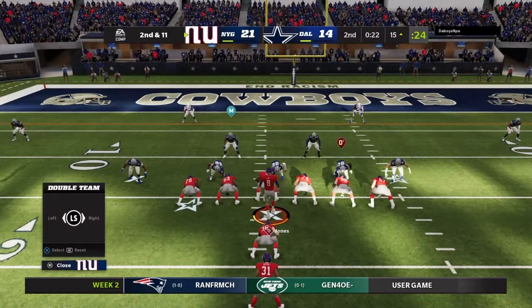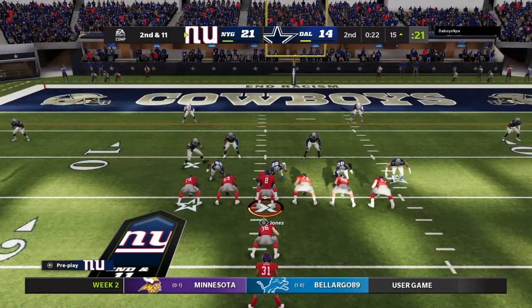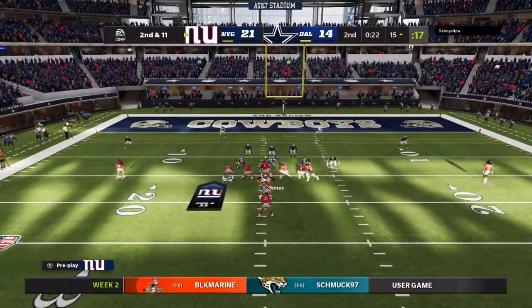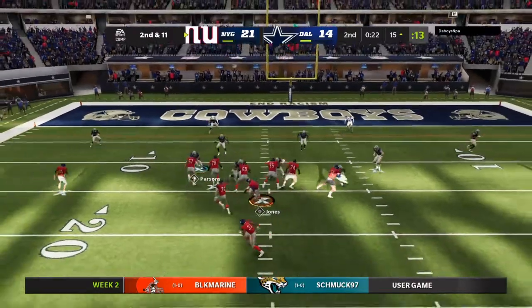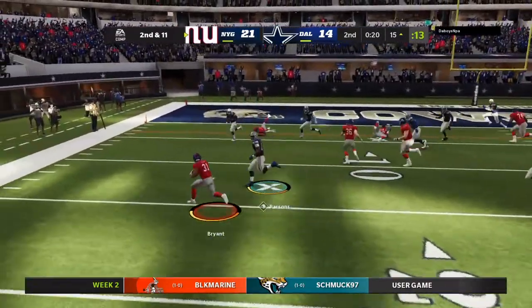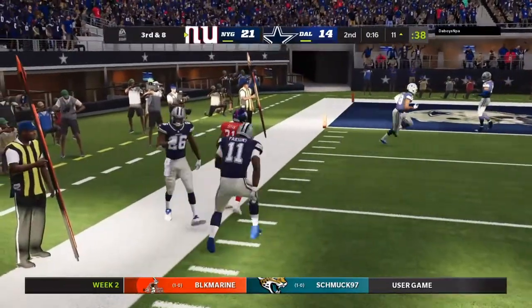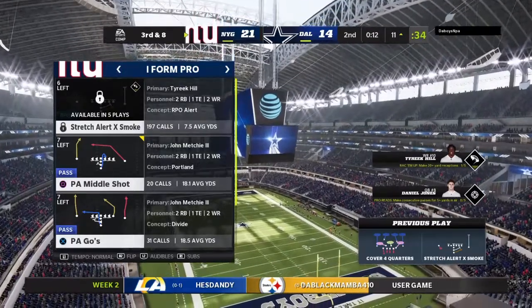Maybe just a slight detour on what's been a strong drive. Here's 2nd and 11. They'll try the left side. It's Bryant, and he's brought down just outside of the 10 at the 11. 4 yards on the pickup there, and now they're left with a 3rd and 8.